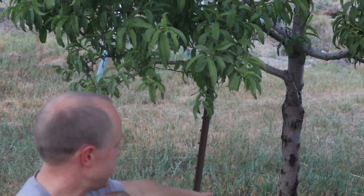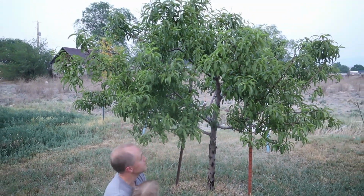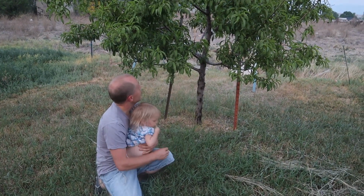It still looks a little scabby down here. But as you can tell, I would think if it was in any big danger, it would be reflected in the leaves. And these still look just as lush as can be. No fruit yet, but it's alive and thriving.